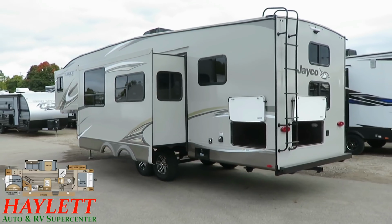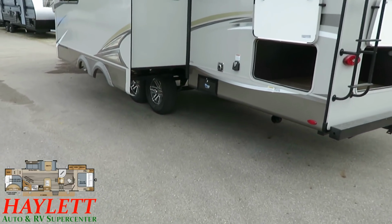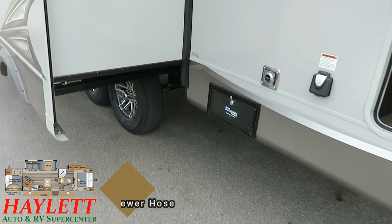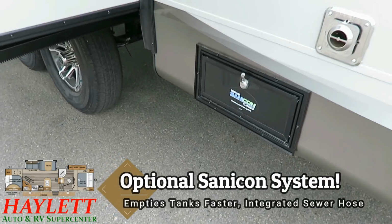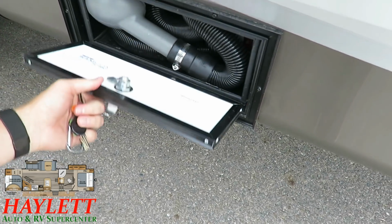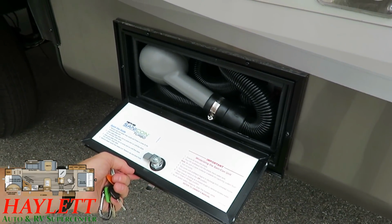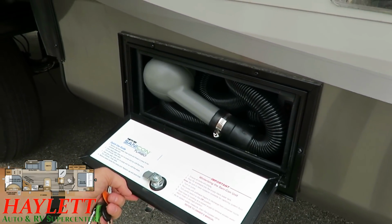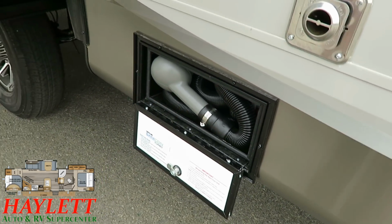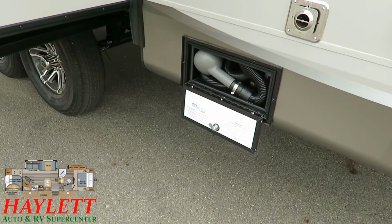Now back here, there's a neat little thing I want to point out. That's the SantaCon system, and I always forget to open the door in that thing. Let's see if I can try to do this left-handed real quick. But this is an optional piece of equipment, and what this does, guys, is it eliminates the need most of the time to bring along an actual sewer hose and connections and everything, because the hose, the handle, everything is basically already in here. And it's essentially like a kitchen sink garbage disposal for your black and gray tanks.